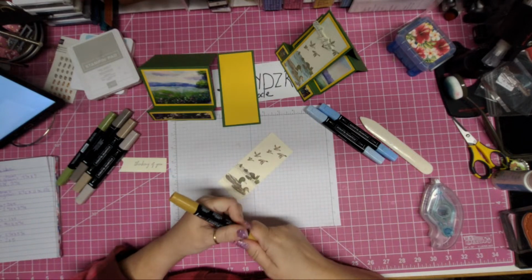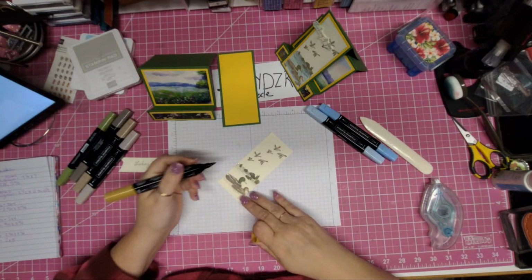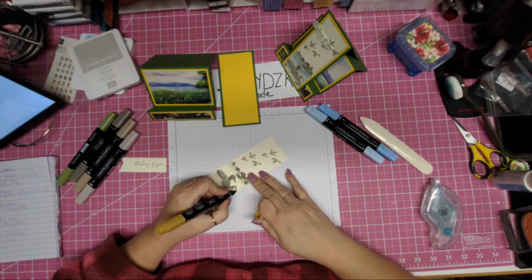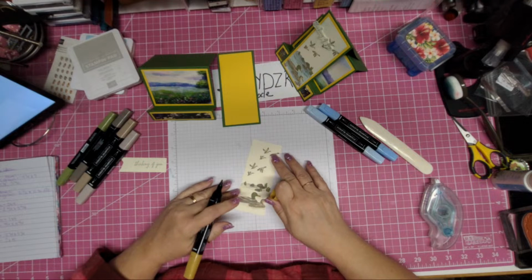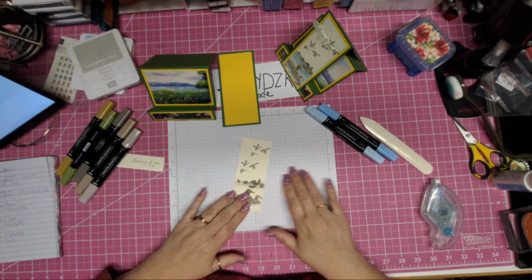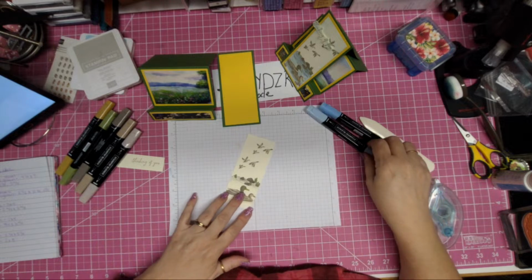Then I'm taking the Wild Wheat Dark, and I'm going over their beaks. I didn't touch the beaks up there. I figured they were tiny enough that they would be okay.